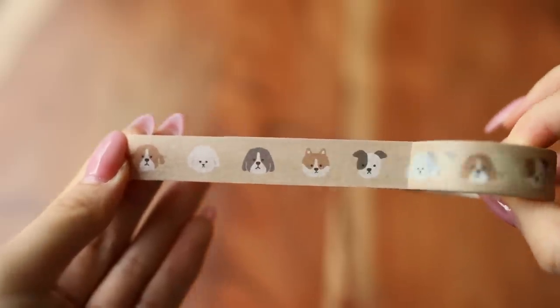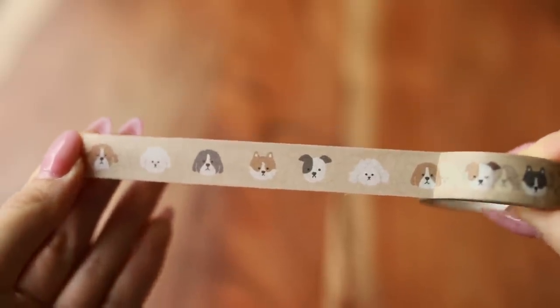And then another dog related washi tape that I got is this brown one. It's this light camel color, and all around it has different breeds of dogs. I think this shows you guys how much I've been dreaming of getting a puppy. I'm just trying to fill the void with puppy related stationery, but nothing is working.